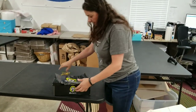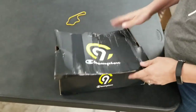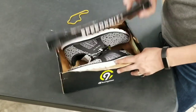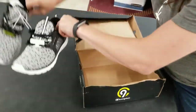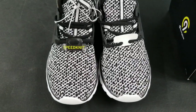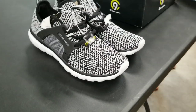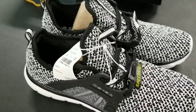So here's a pair of Champion ones. I expect them to be a little bit beat up because look at the box. This would not be a box I would send into Amazon. I could rebox it to send it into Amazon, but let's look at the condition of the shoes. As you can see, they're in really great condition, even though the box was smushed on the corner. It could be various different reasons why it was smushed. It could be that that's the reason why it was a shelf pull. The box was not in good enough shape.